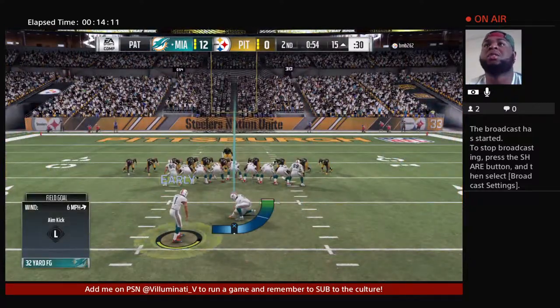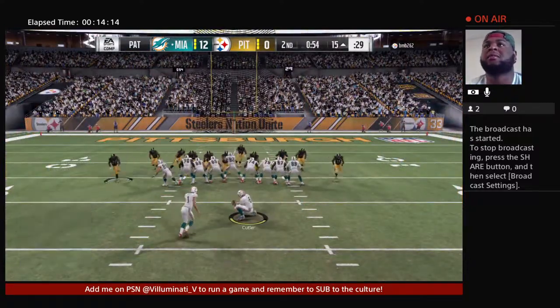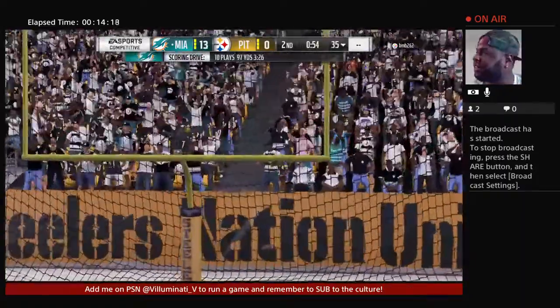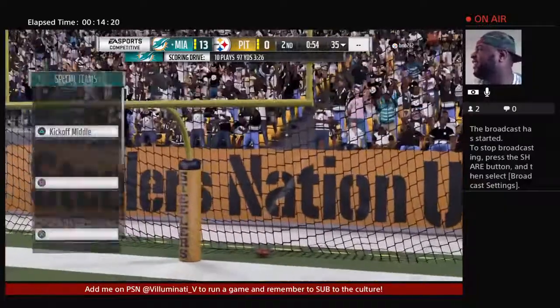Now Parkey for the extra point. And he atones for his miss the first time around, as this one is up and good to extend their lead.